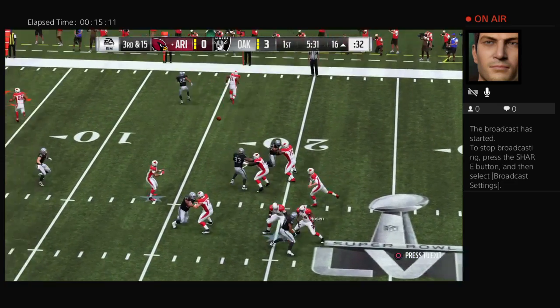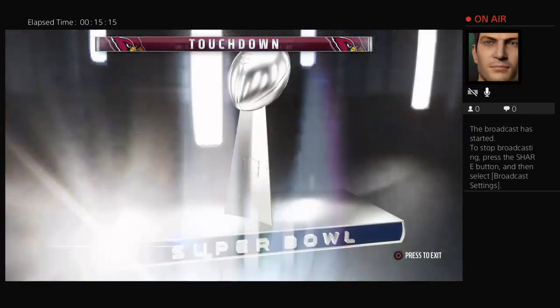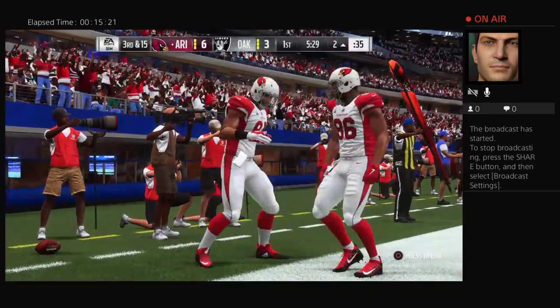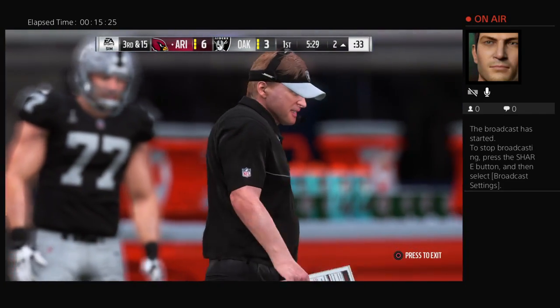3rd and 1 here for Rosen. And it's caught, and he is into the end zone. Touchdown, Arizona, with the first touchdown of this Super Bowl. And the Cardinals have taken the early lead.